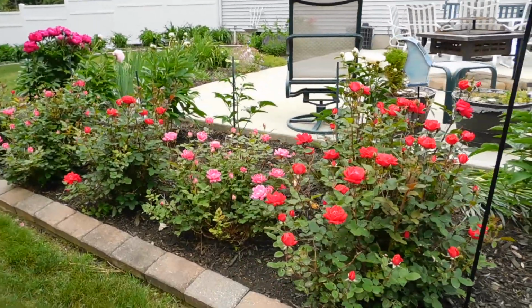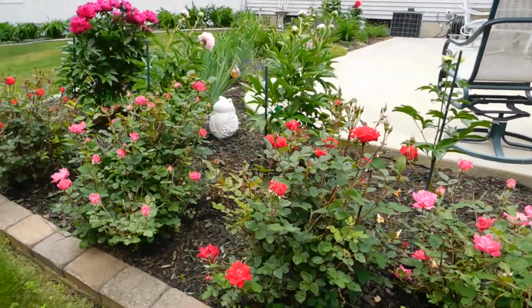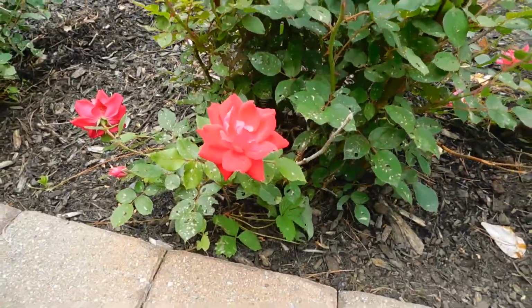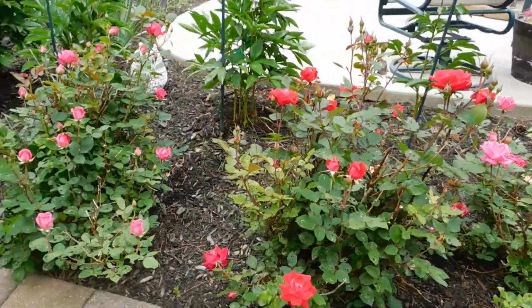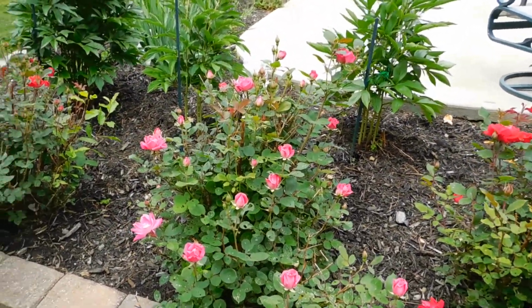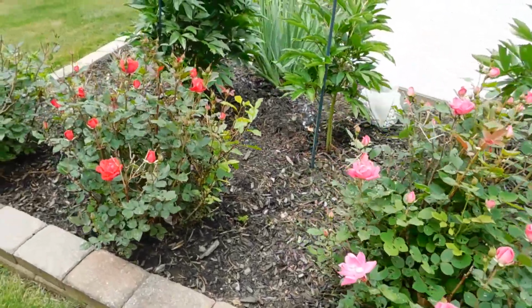So this is the best part of the garden right now, are the peonies and the knockout roses. I just think they're so pretty. I wish they smelled though. They don't have a scent to them. They don't have fragrance, so that's one downfall of them, but I guess supposedly they're one of the easier roses to grow.